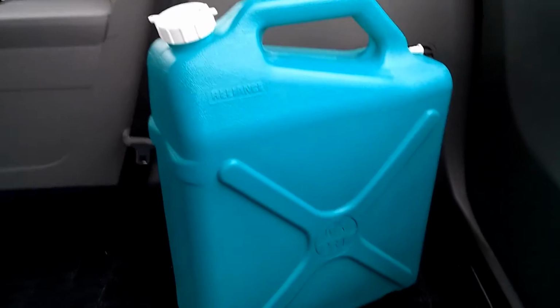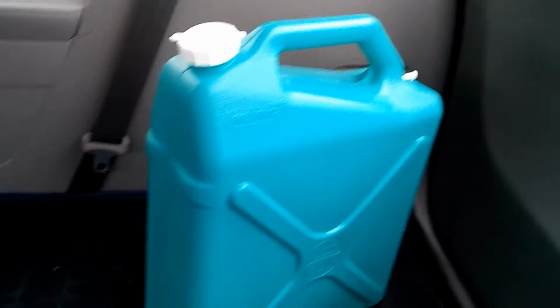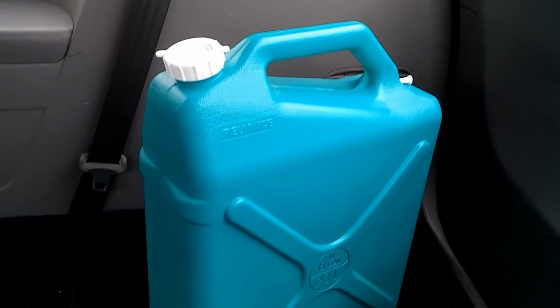This is the kind of tank I use to carry water. It is tall and narrow, so I can fit between suitcases and things. Of course, it's very important to keep drinking water, and also that food can sometimes be more hydrating than water.